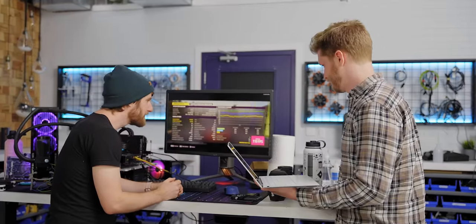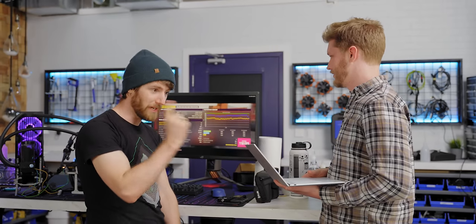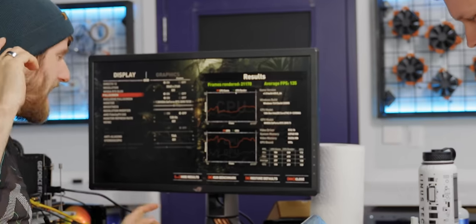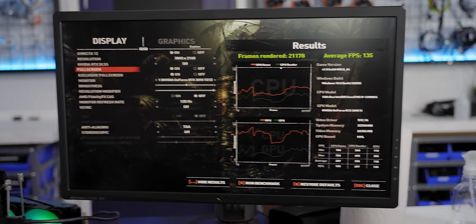110 FPS. That's exactly the same as before, but it's GPU bound. We actually got 5 more FPS on the CPU. It's a win. If we had a faster GPU, we'd get 5 more FPS. Yeah. And 378. We'll worry about CPU game. And 237. That's 7 FPS higher. And the average FPS is exactly the same again.